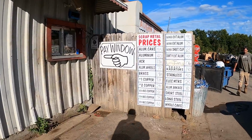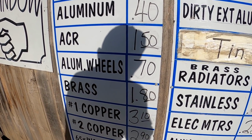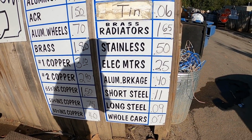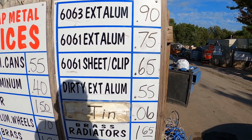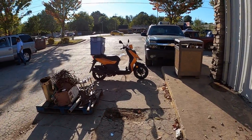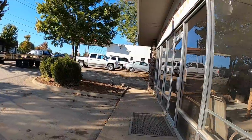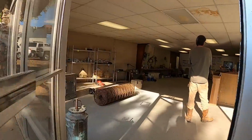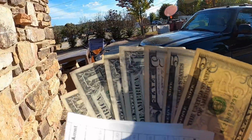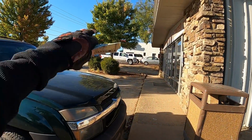Let's see what these prices are up to real quick. Aluminum 40 cents, brass $1.80. Number one copper's been going $3.25 to $3.10, popping up and down. Everything looks about the same. 6 cents. Not a whole lot to talk about there. $19.50. Oh, it's $19.54. But anyways, let's go get to the treasure hunting part of the video.